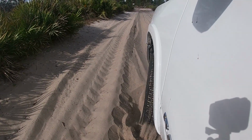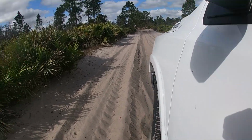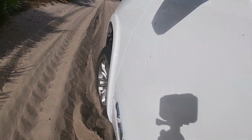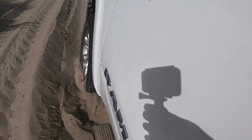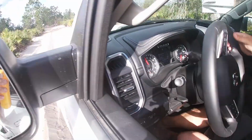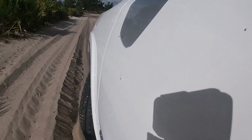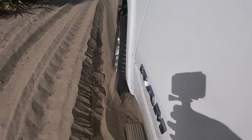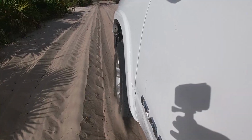Having to walk this 5,000 pound turd through this really soft spot, but it's doing it. Really being a sled. Transmission's up to 206. Pull, baby, pull. That's what I'm talking about.